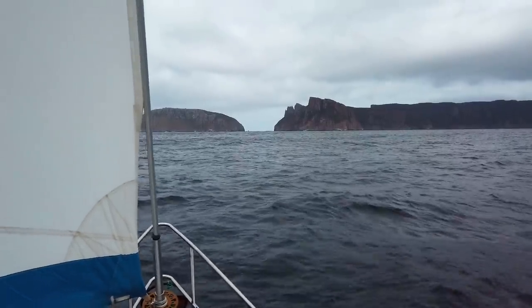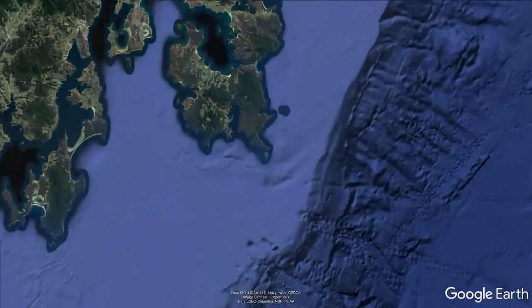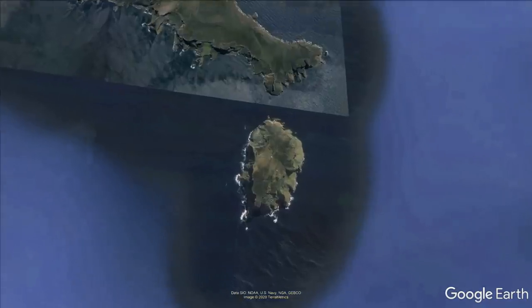We're going to try and shoot through the hole in the wall, straight ahead. Except in the worst of conditions, it is possible to pass through the hole in the wall, which is the local name for the spectacular passage between Cape Pillar and Tasman Island on the southeastern tip of Tasmania.